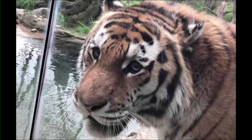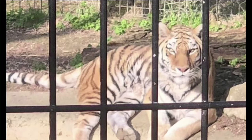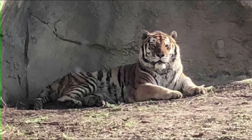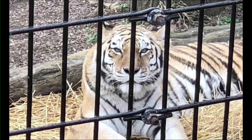It can hunt animals much larger than itself, and can eat animals like rabbits, deer, boar, lynx, moose, elk, and even bears. Even brown bears, to be exact. And there have been reported sightings of tigers killing and eating bears.